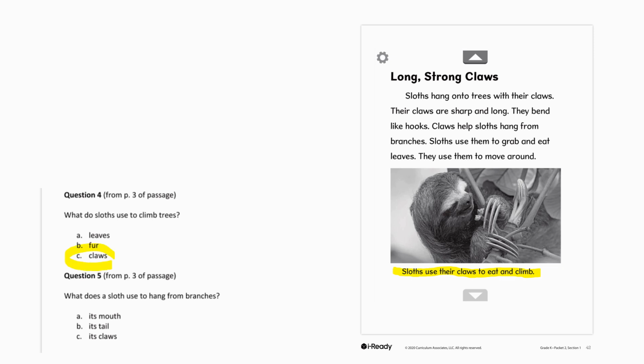It's answer choice C. Question 5 asks, what does a sloth use to hang from branches? Its mouth, its tail, its claws. If we go back to the text and read the first sentence, we can find our answer. Sloths hang onto trees with their claws. Let's circle our answer, boys and girls.